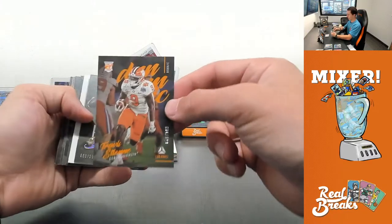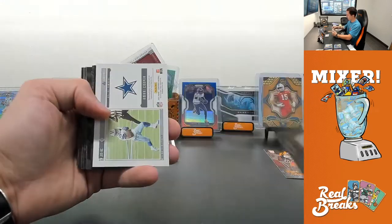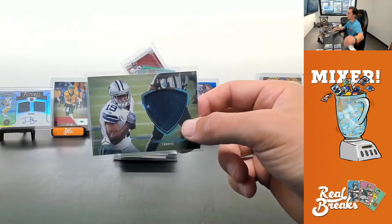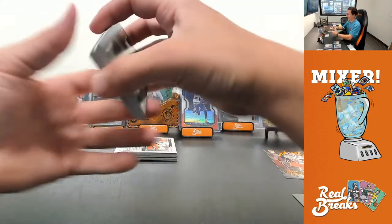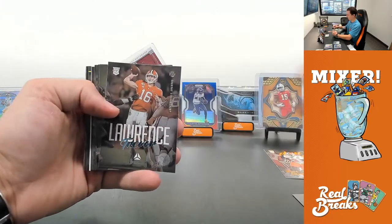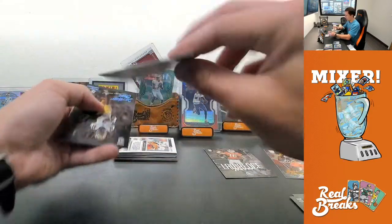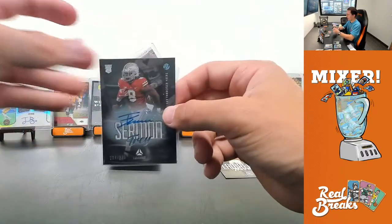Man, this is such an awesome product. Dynamic out of 100, Travis Etienne for the Jags. DeAndre Hopkins out of 299. We've got Amari Cooper jumbo relic for the Cowboys. I'm telling you, I've liked Luminance a lot. There's Trevor Lawrence, base rookie. Tylan Wallace out of 75. With our first auto is Trey Sermon, 49ers out of 349.